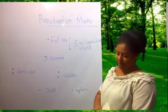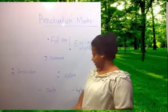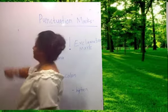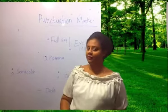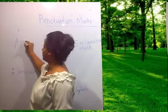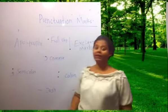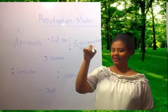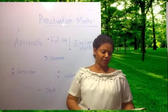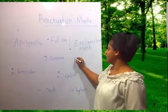And also another one is that it is called this one, apostrophe. It is called apostrophe. When we shorten I will, we write I'll, right? Now those are the punctuation marks, and I forgot another one.